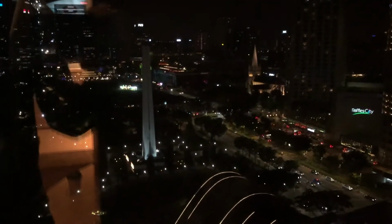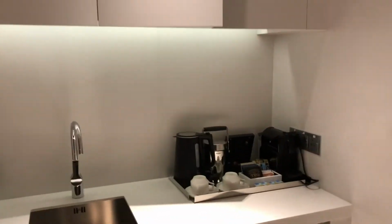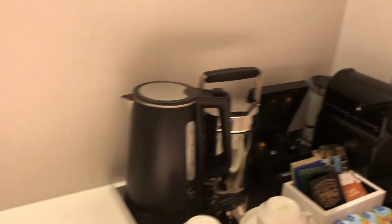This is a war memorial of Singapore. And they even have like a pantry area embedded in the suite. A very cozy pantry area. So it's really nice.